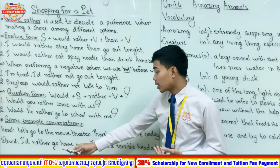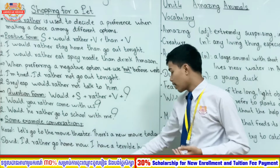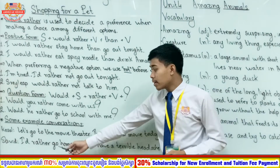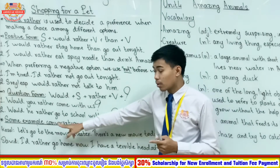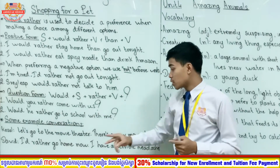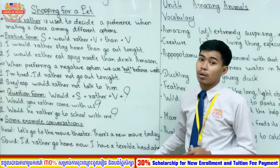It means that I would rather go home now. This is the short form. I'd rather go home now. I have a terrible headache. So here it means that David has two choices. One choice is to go to the movie theater with Kosal, and one more choice is to go home. And he decides to go home because he has a terrible headache.